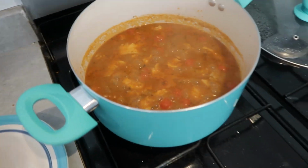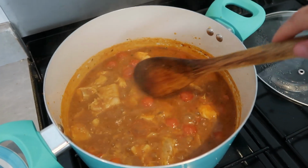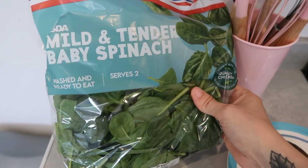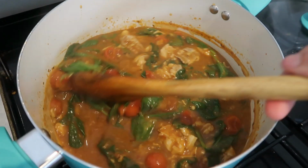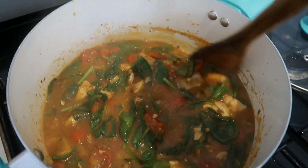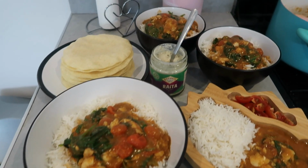I've been stirring it a couple of times in between, and this is now beautifully falling apart and the fish is looking beautifully cooked. So what we're going to do now, guys, is add some of our baby spinach to this, just a couple of big chunky handfuls, and give that all a good stir in. And we're just going to cook this for a couple of minutes uncovered until the spinach is all wilted into the sauce, and then we're going to serve it up with our rice. That is our Wednesday night curry night all served up, guys.